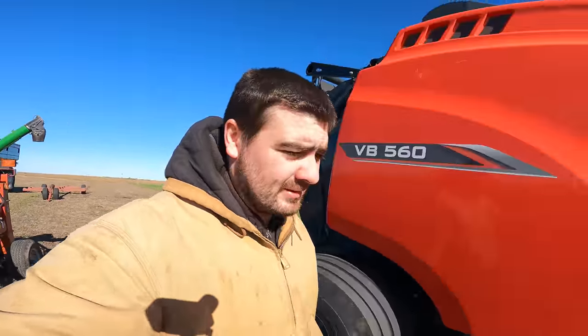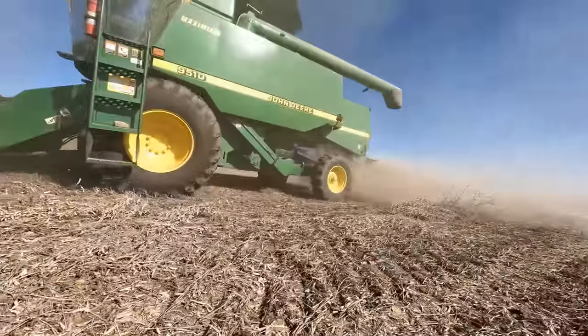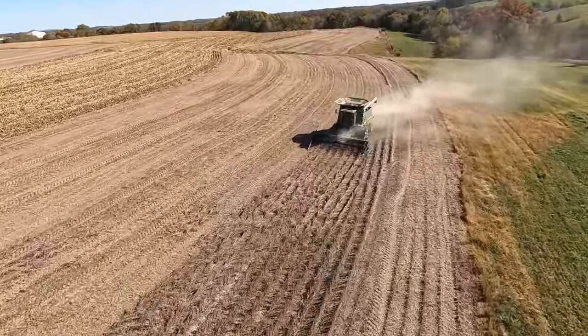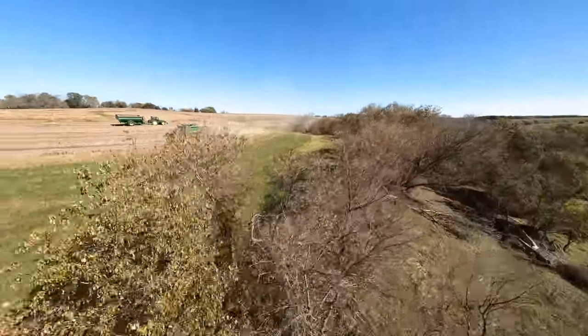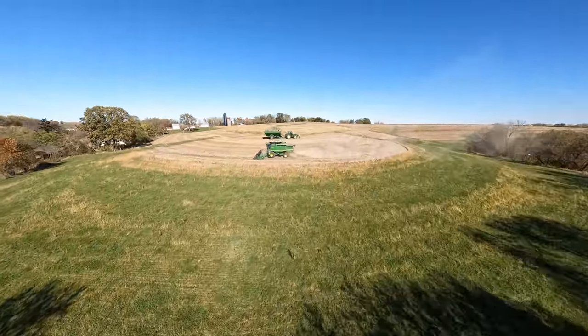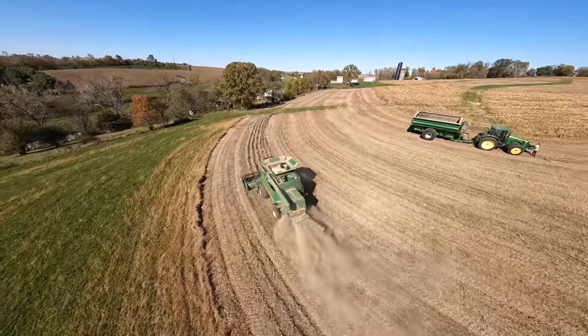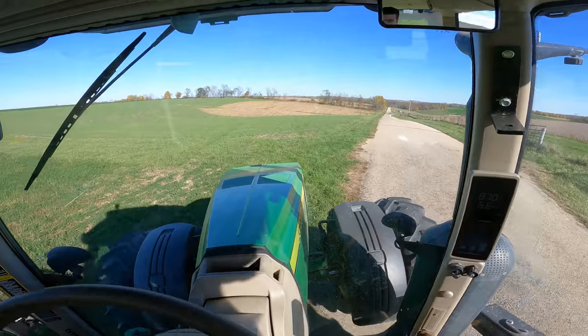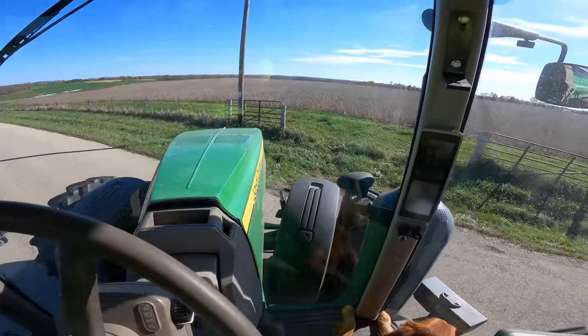They're fueling the combine up right now. I'm gonna fuel the 82 up and we're gonna head down and try to start harvesting soybeans. Last field of beans for the year. Let's get her done.